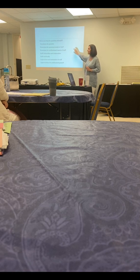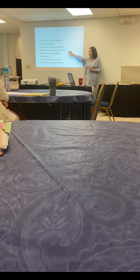Provisions for personal needs of staff. So remember how I mentioned, do you get your breaks on time? Do you have a potty break when you need a potty break? Those kinds of things. Provisions for professional needs for staff. So a question that might be asked, do you feel like your program provides you with developmentally appropriate training, like for today? Like, how do you feel?